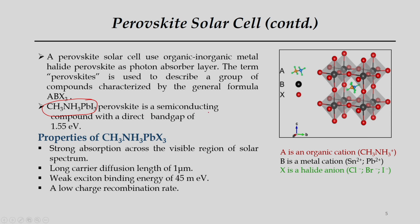Perovskite is a semiconducting compound with a direct band gap of 1.55 electron volt. So, why is it so important? We must know the properties of CH3NH3PbX3. Let us see the properties. This perovskite has strong absorption across the visible range of the solar spectrum. It has a long carrier diffusion length of 1 micron. It has a weak excitation binding energy of 45 milli electron volt and a low surface recombination rate.